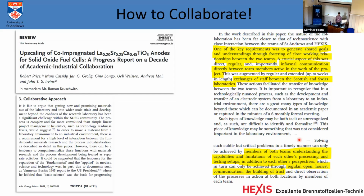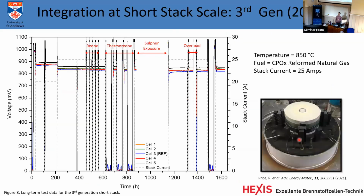Within about 6 months of them telling us how they made their electrodes, we got this performance, which is not only a lot more stable, but it actually beats the performance of their industrial standard cell. It's stable to a lot of different harsh treatments. So redox cycling, that's where we switch between hydrogen and air environments. It's fully stable to that. Thermoredox cycling, that's where we also drop the temperature at the same time. It can withstand that. Our cells can withstand exposure to sulfur. So if the unit breaks down, which strips the sulfur out of natural gas, ours can recover from that exposure very quickly, whereas the blue curve there, that's their standard cell, is actually starting to degrade a bit.